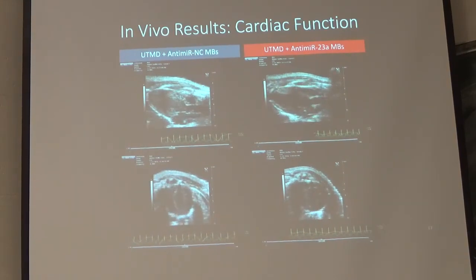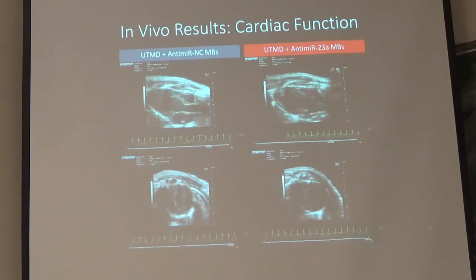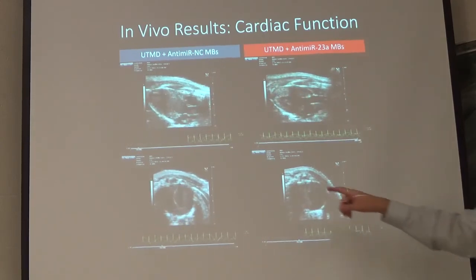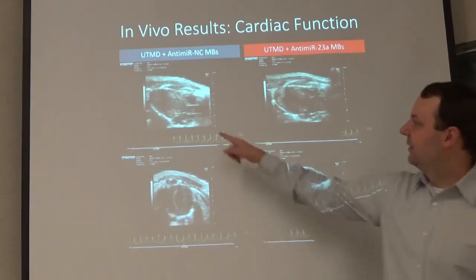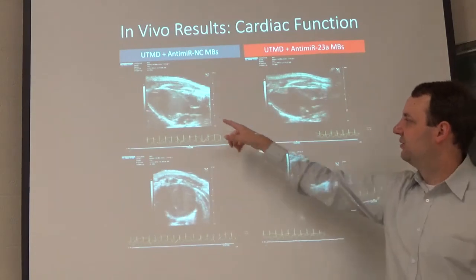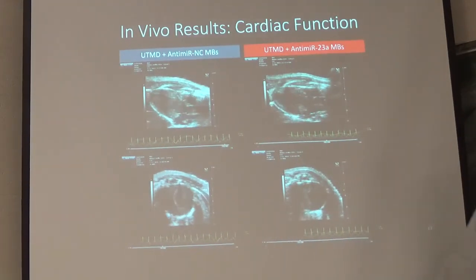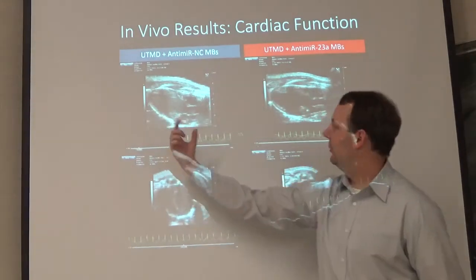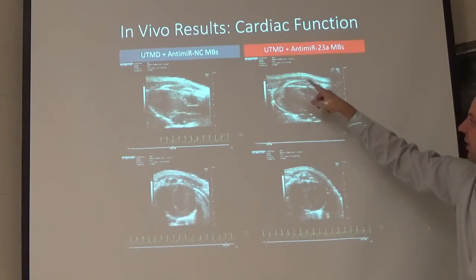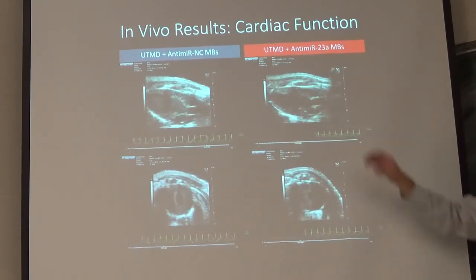So this is without bubbles. This is just taking ultrasound images of the heart to measure the cardiac function. Maybe a little hard to see, but this is the negative control group. The heart's just not really contracting too well. I don't know if you can tell, but it's not contracting all the way. The function just isn't as good there. You can see the wall's contracting a little bit, but not all the way. Here, again, it's hard to see, and there's actually a rib artifact there, but it's contracting much more strongly, almost all the way. Almost normal in that case.